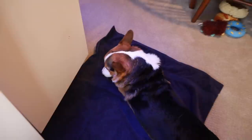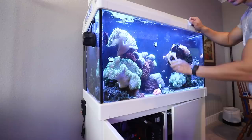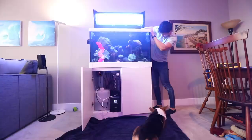I'm using a flipper magnetic cleaner. It has a little blade on the inside, and so with the magnet, you're able to scrape the inside of the tank. Gotta do this on a rainy day. Oh, sorry, snail. Okay, and then we grab the scraper tool here, and we scrape the back of the aquarium.